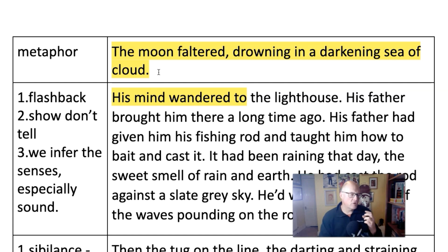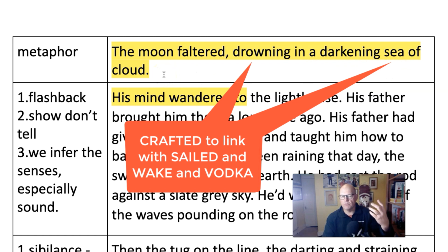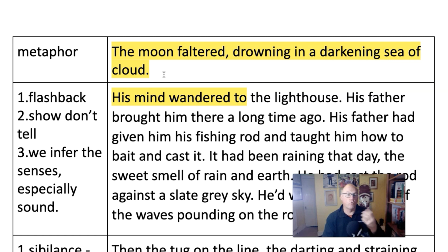My description of the moon has to fit with the earlier description. The moon faltered, drowning in a darkening sea of cloud. So that fits the imagery we've just had about the girl who's like a drunken sailor, if you like, or a drunken ship. Now we get the idea of the moon also being affected by the sea, in this case, a sea of clouds. It's a new metaphor that fits with the old one. All of it joins together.